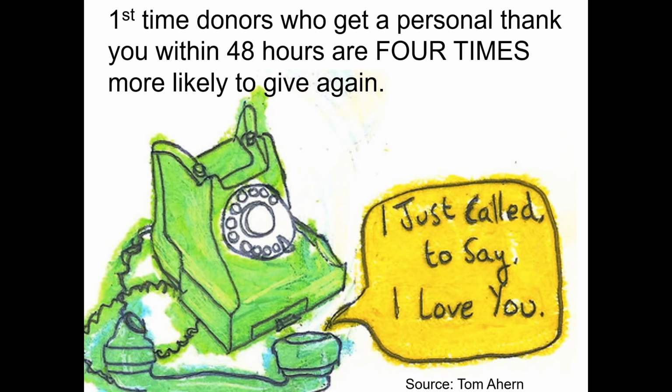Another way to ensure another gift is to pick up that thing collecting dust on your desk, that phone. First-time donors, this is a quote from Tom Ahern: First-time donors who get a personal thank you within 48 hours are 4 times more likely to give again. 4x, 4x. If you call and thank first-time donors within 48 hours, those people are 4 times more likely to give again.